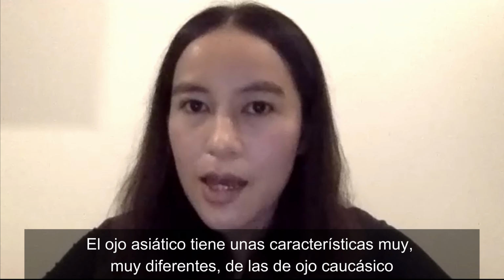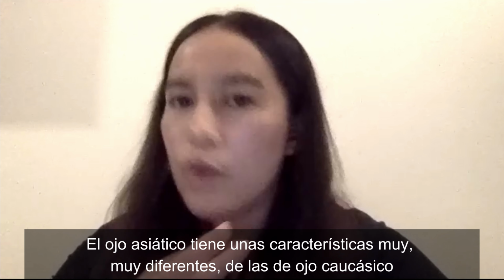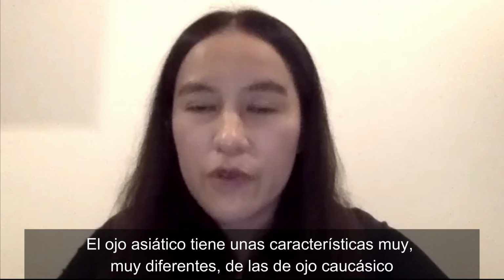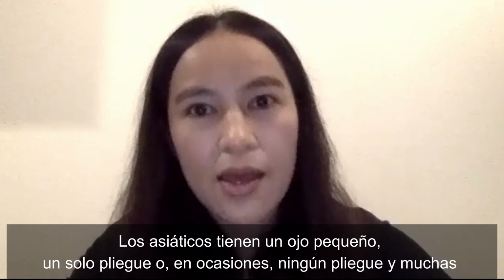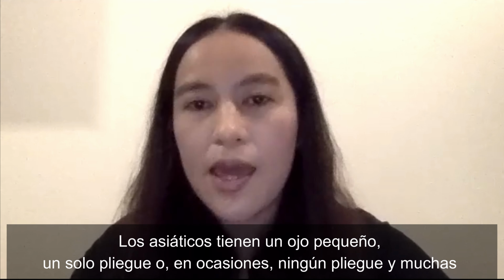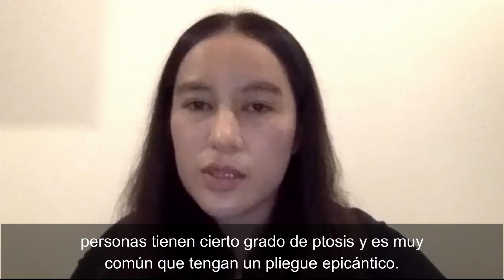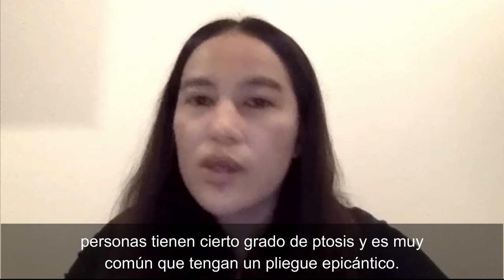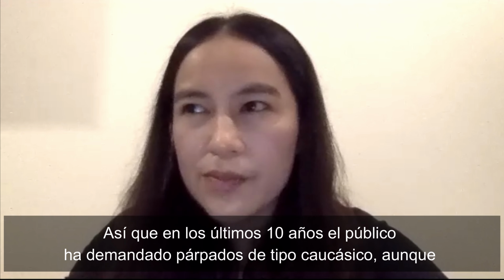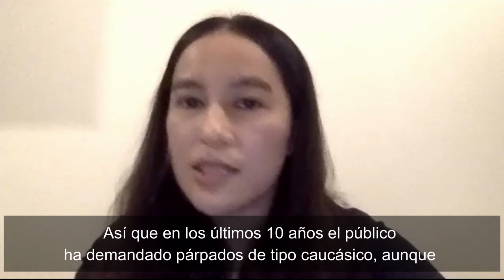The Asian eye has very unique characteristics, very different from Caucasian eyes. The Asian eye is small, has a single crease, and sometimes no lid crease. And many people have problems with ptosis, and it's very common to have an epicanthal fold. So in the past 10 years, people requested eyelids like Caucasian eyes.